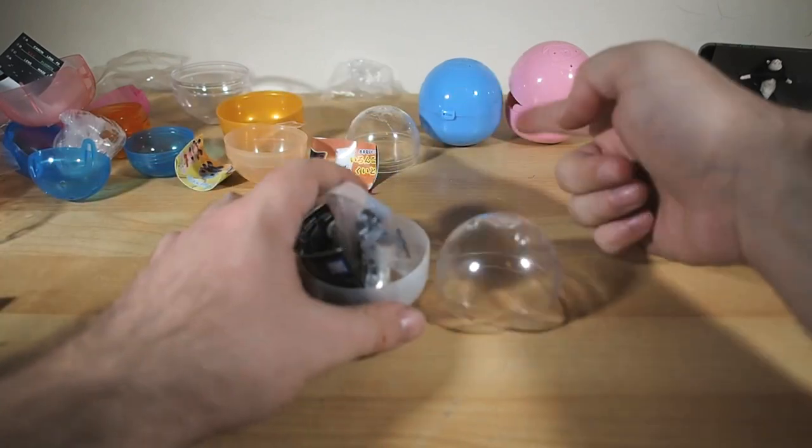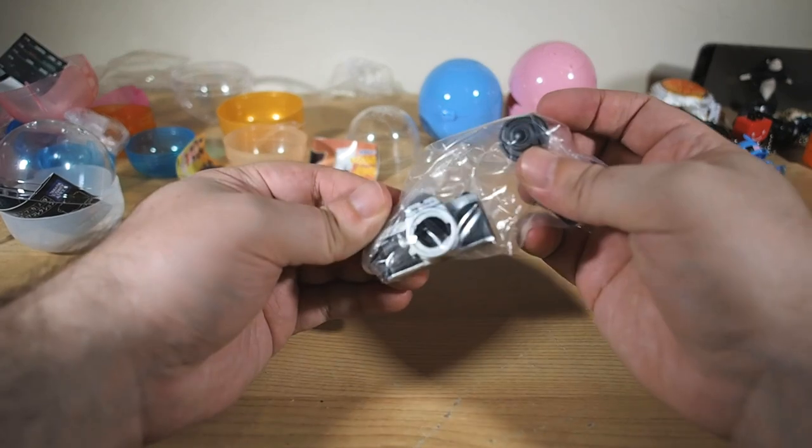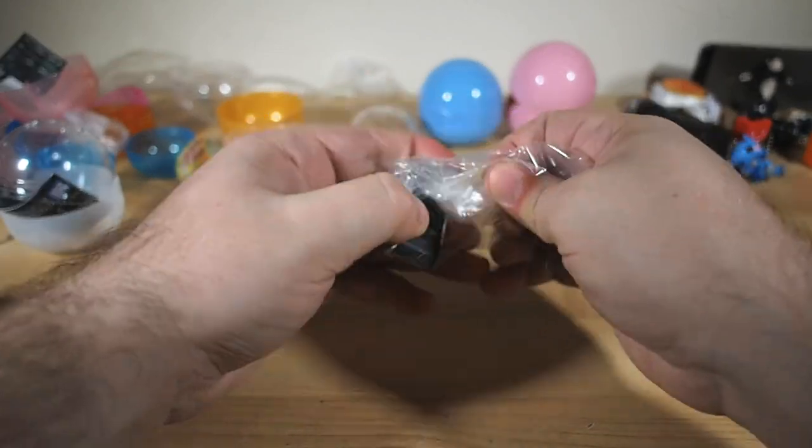One more, actually three more because of those, but oh, another camera one this time. This is a Pentax. It looks like a K1000 or MX variety, I think.